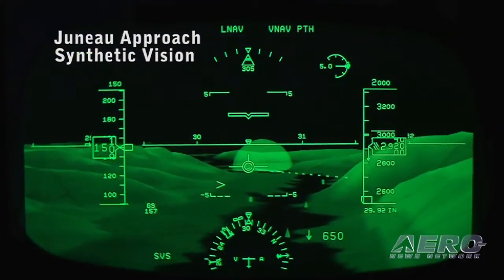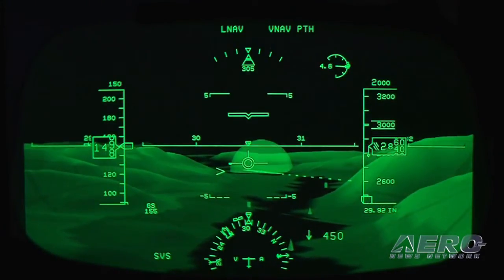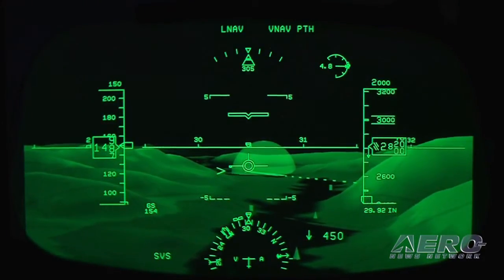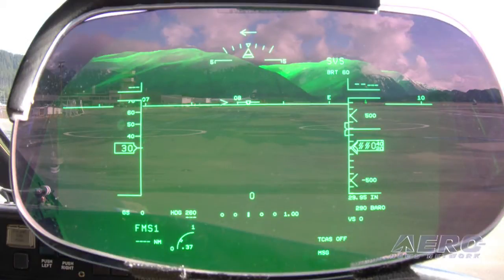Let's talk a little bit about that situational awareness, because what that is giving pilots is a head-up display on enhanced vision or synthetic vision. Tell us about that. Yeah, we're very excited to be bringing to the market the very first ever synthetic vision on a head-up display. So what's really key about that is it allows the pilot to keep his eyes out the window while he's viewing the synthetic vision world.